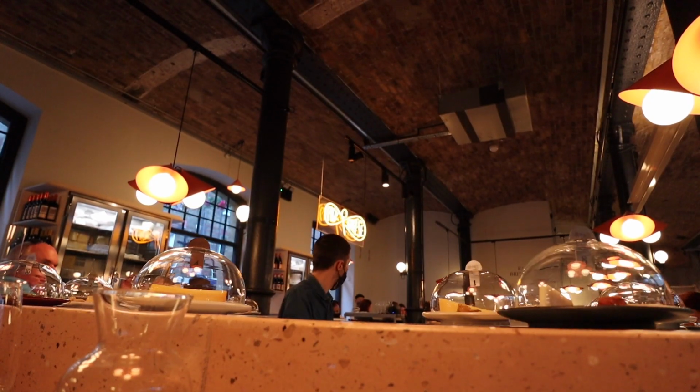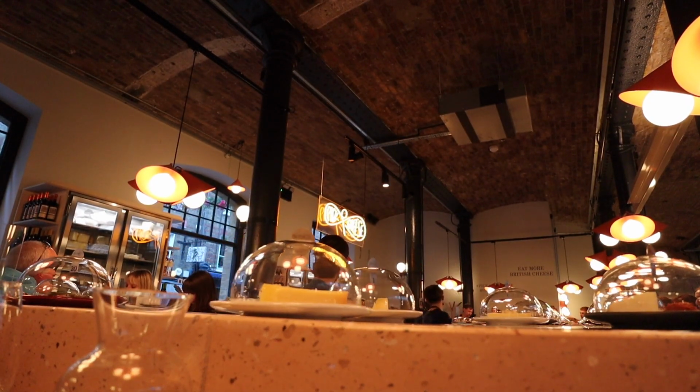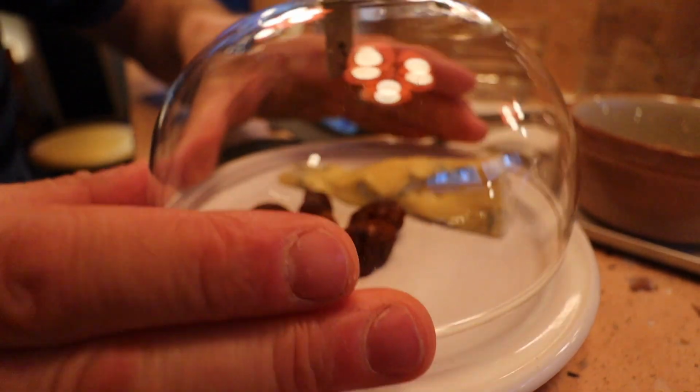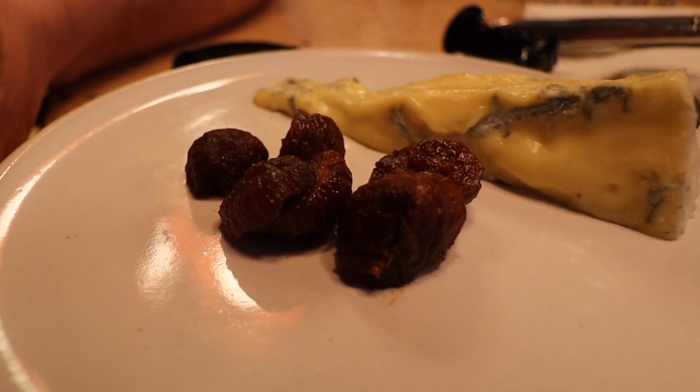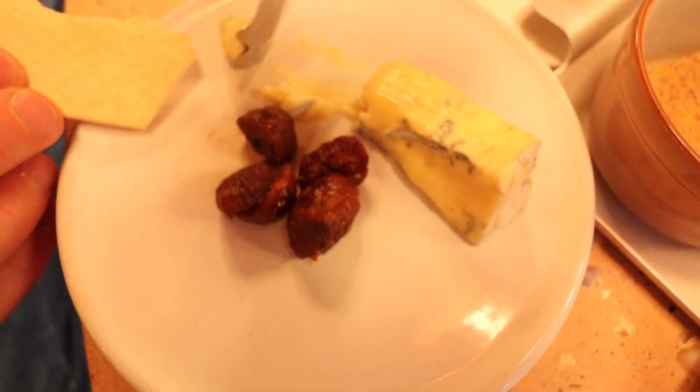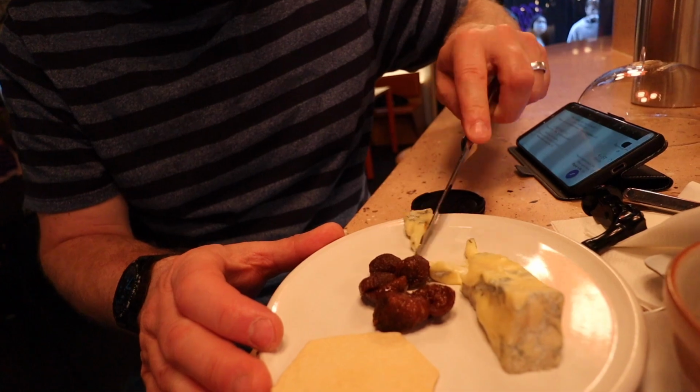Spot on. Next up is number 3, which is called Beauvale from the Cropwell Bishop Creamery in Nottinghamshire. It's a gorgonzola dolce inspired, an almost meaty flavour with a hint of spice, paired with marinated figs. Ooh, soft.